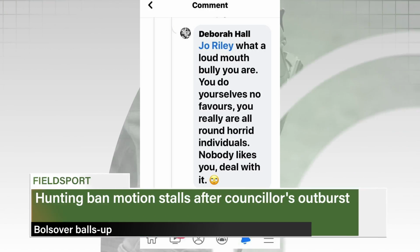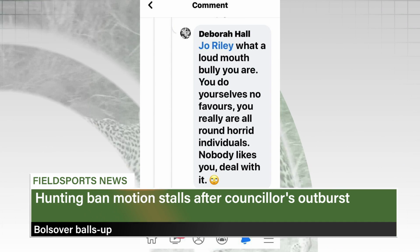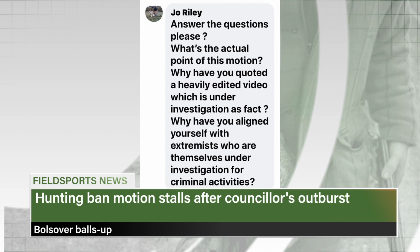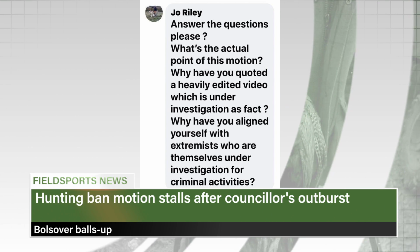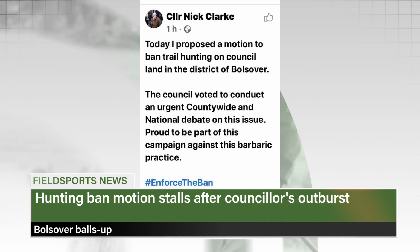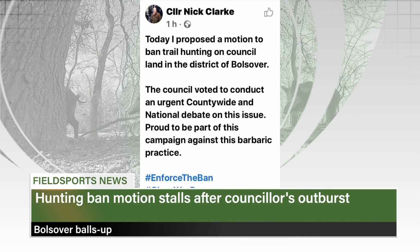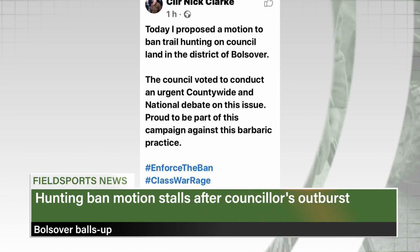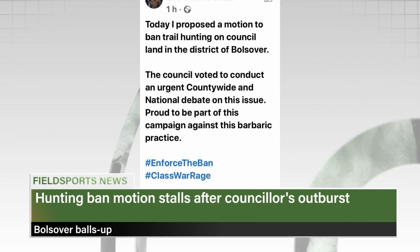A ban on trail hunting on Bolsover District Council land has stalled. The debate stopped after councillors realised the council didn't own land suitable for trail hunting. Countryside Alliance said that the council acknowledged that it owns just 5.5 acres of land, mainly consisting of car parks and allotments, which no hunt has ever been anywhere near. Councillor Nick Clark, who introduced the motion, says he acted out of class war rage.